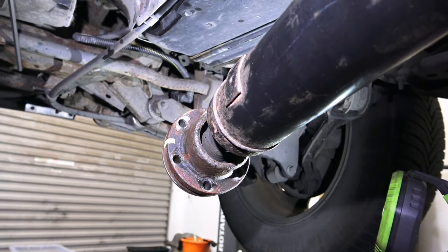So, bung in our new copper washer that we got in our kit. 35 newton meters, it says. So, well, that's basically it. Is that a permanent fix?